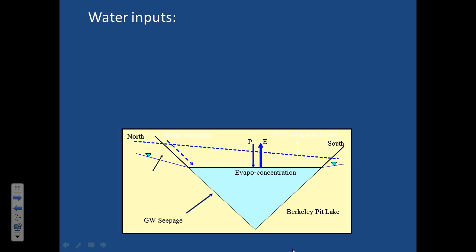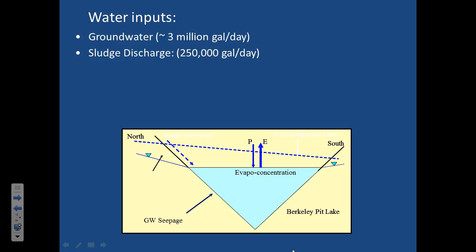And so I mentioned that it was a terminal lake, but there are a lot of inputs to the lake system. It has groundwater, mostly through those underground mine workings. Groundwater is infiltrating and seeping into the Berkeley Pit at about 3 million gallons per day. In 2003, the PRPs, the potentially responsible parties, built the Horseshoe Bend treatment plant, and that captures and treats. That's eventually going to treat the Berkeley Pit system, but right now it captures and treats what's called the Horseshoe Bend water. It's a high density lime treatment plant, and it discharges the sludge into the Berkeley Pit, about 250,000 gallons per day.